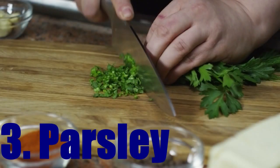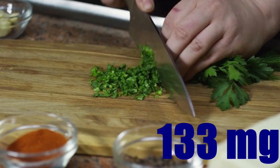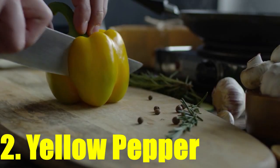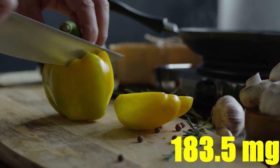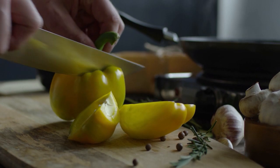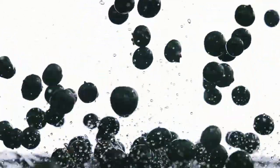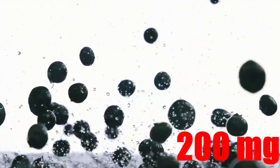Number 3 parsley leaves. They have 133 milligrams in 100 grams. And number 2 yellow bell pepper. They are a great source containing 183.5 milligrams in 100 grams. At number 1 position is black currants. Taking first place, it contains around 200 milligrams in 100 grams.